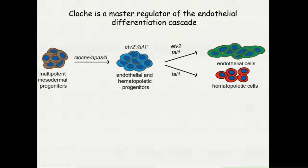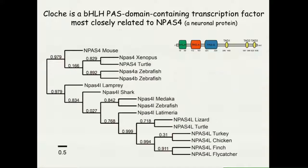So essentially, this brings me to the model where we have cloche, which is necessary and sufficient for the differentiation of endothelial and blood cells upstream of ETV2 and TAL1. So what really is this protein? It is part of, as I said, this class of BHLH PAS domain containing transcription factors.